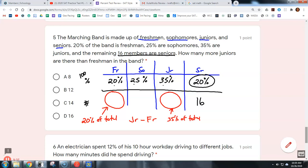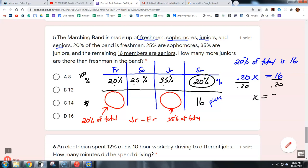But here's what we're going to do. We're going to use this piece right over here. We do have a piece of the total, and we do have the percent. So here's what we know. We know that 20% of some total is 16. So 20% of some number is 16. Well, to solve this, it's a division problem. Divide by 0.20, divide by 0.20, and we get x equals 80. So now I know the total. There's actually 80 members in here total.